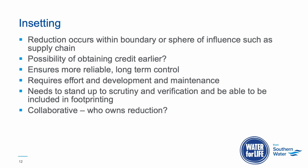There are questions that we would need to answer, such as how would we ensure the inset stands up to scrutiny and verification? And if we undertook insetting with our partners, who would own the reduction?